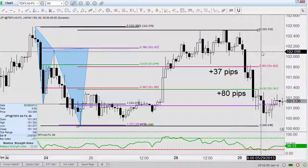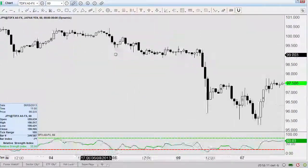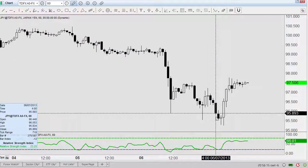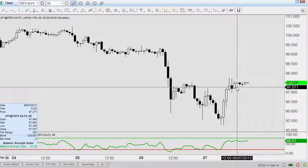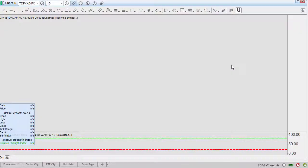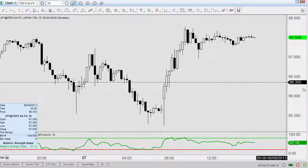original highs here. But let's go ahead and scroll over to what's happening currently in the market. This is kind of neat because the market has come down, boom, and we pressed back up into, and we formed a little wedge pattern here. And this is a lot easier to see if I bounce down to a 15-minute chart.